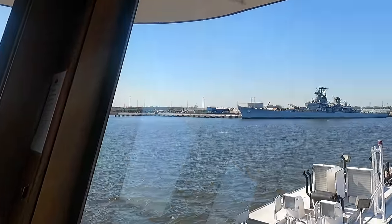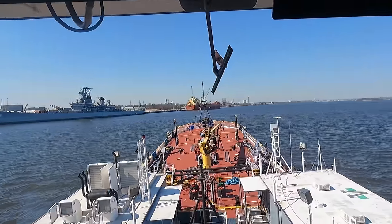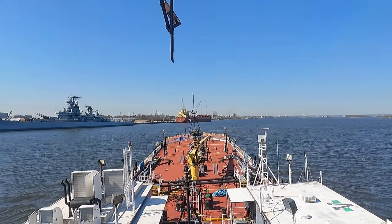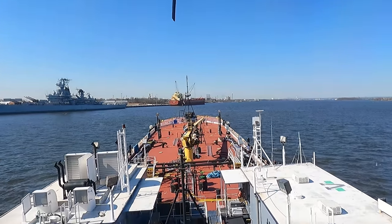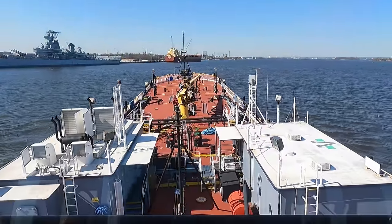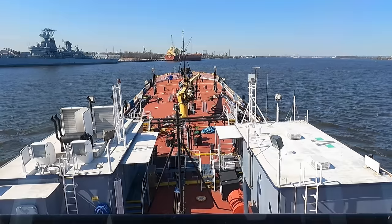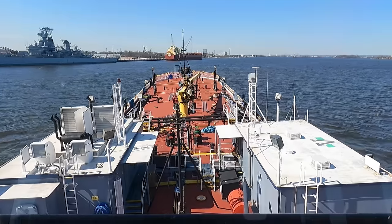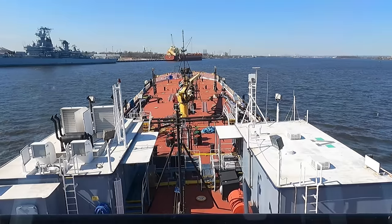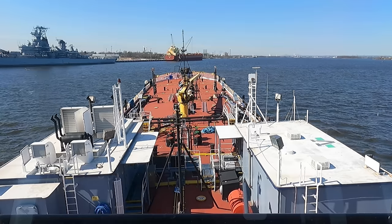And we're coming by the Battleship New Jersey, which is usually way up the river. Anyway, we're going to this ship over here. Let me get you strapped in because things are starting to happen. All right. I'm going to start slowing down a little bit. How about you, Chief? All right, we're getting close.